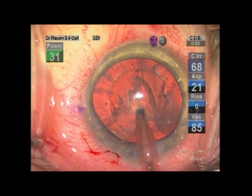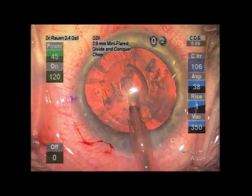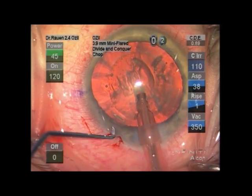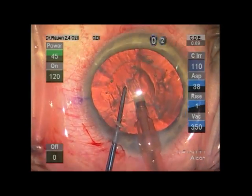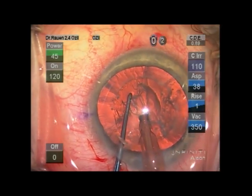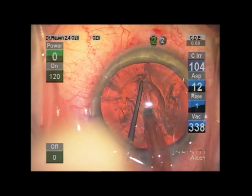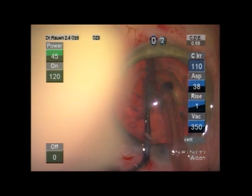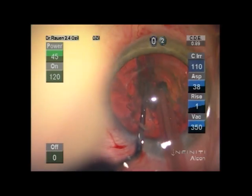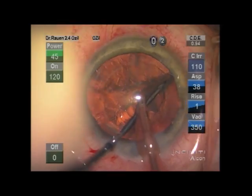We then introduce the phacoemulsification probe, which is used to aspirate the lens material. In this particular case we're going to use our typical phaco chop, but again this laser technology can also be used for this portion of the procedure to soften the lens material before it's removed. In this particular case we chose not to utilize that.